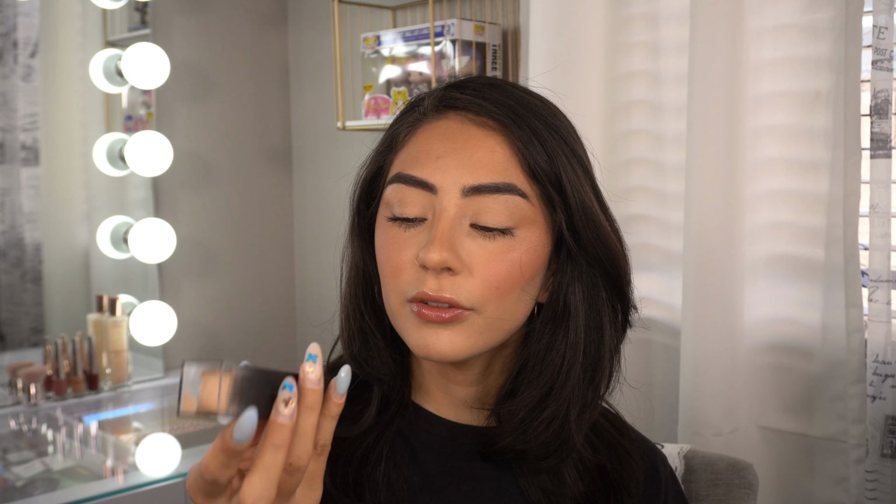Foundation. Now, I have been trying a lot of foundations. There's two I really use, and it's the Huda Beauty Faux Filter Foundation Stick. I get so many compliments when I use this foundation. It just makes my skin look so flawless. I mean, it is what I have on today. I do look like I have porcelain skin, and I freaking love it.